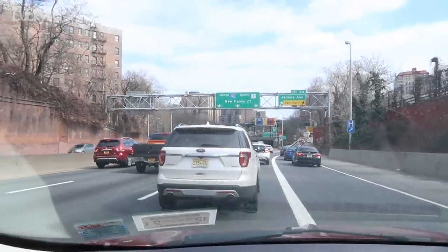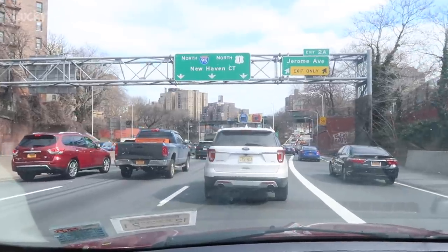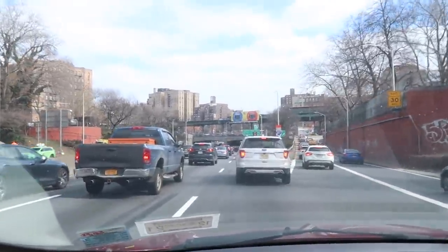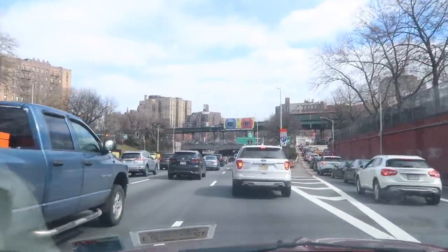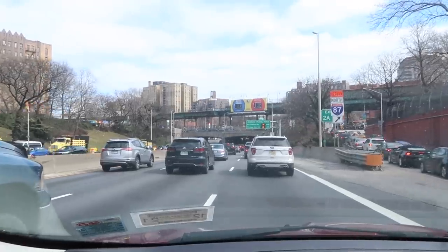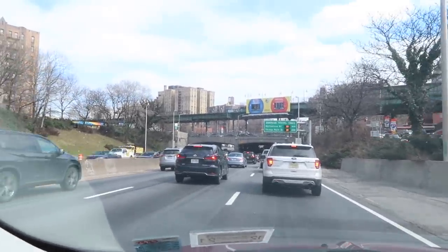So right now I'm on the Cross Bronx Expressway and supposedly there's a big traffic jam on this road. I'm gonna be sitting in traffic for about 15 minutes, but this road is always hit or miss. Sometimes you can just fly right through it, other times there's horrible traffic, and today's gonna be one of those days.